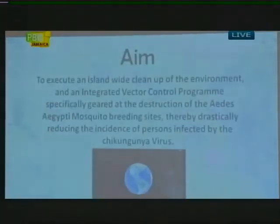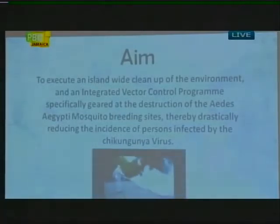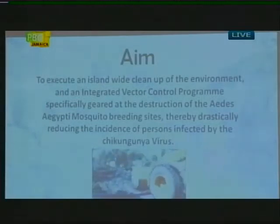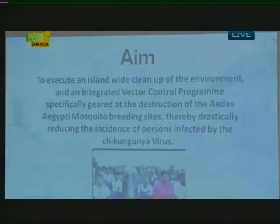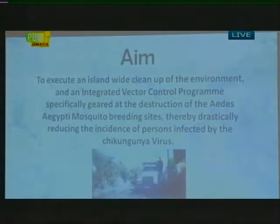The aim of this project is to execute an island-wide cleanup of the environment and an integrated vector control program specifically geared at destruction of the Aedes aegypti mosquito breeding sites, and thereby drastically reducing the incidence of persons being affected by the virus.